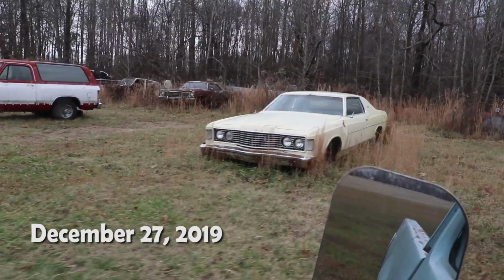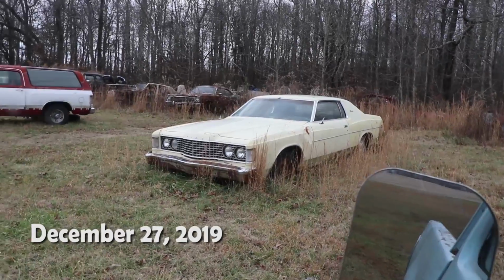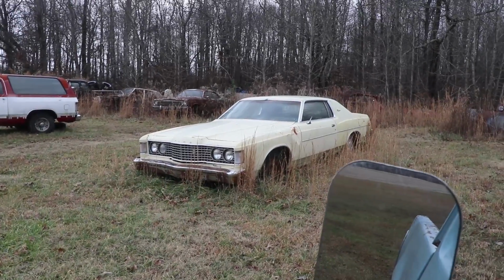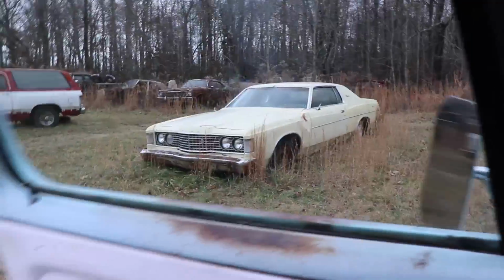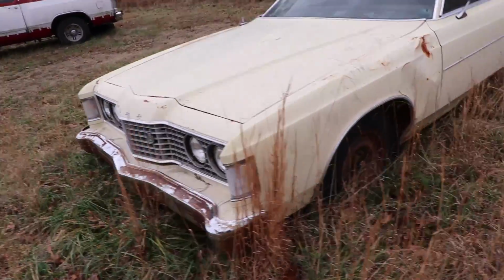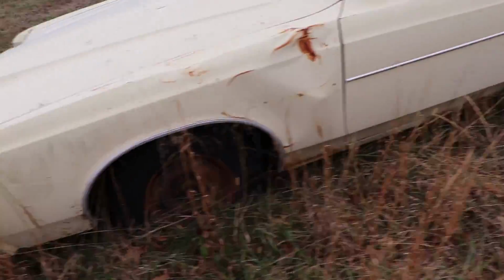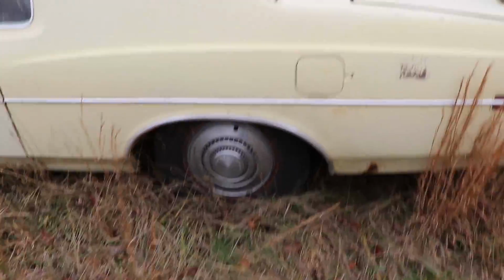There she is. Been sitting for a while. You can see the grass has grown up around it. I think my tires have gone flat again. Yep, that one's flat. That still holds air.